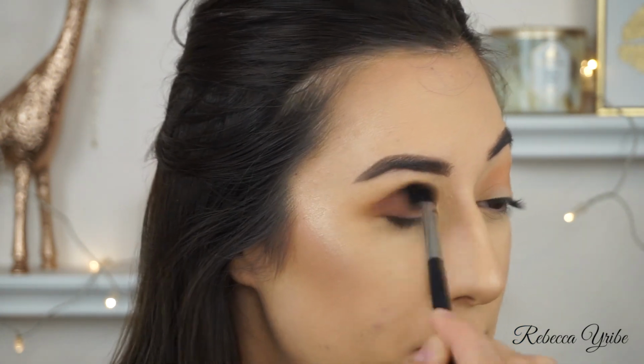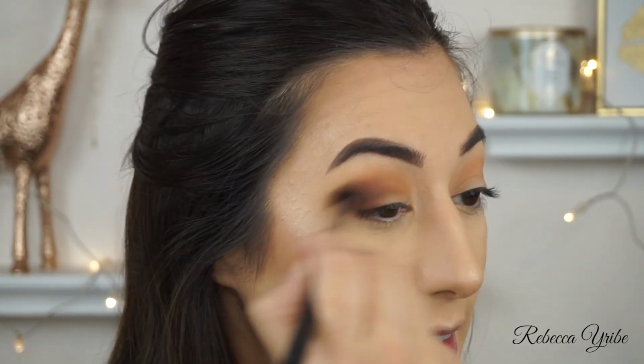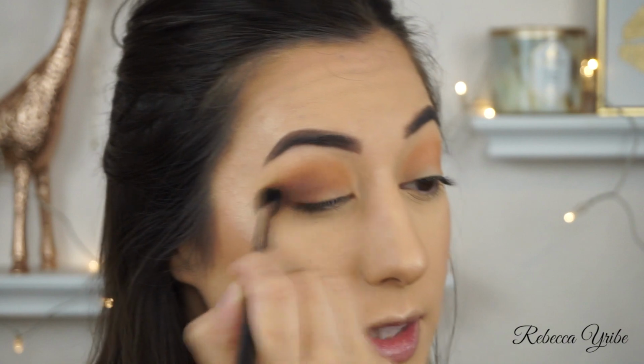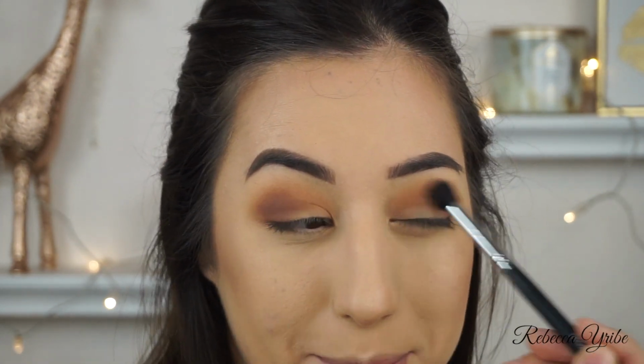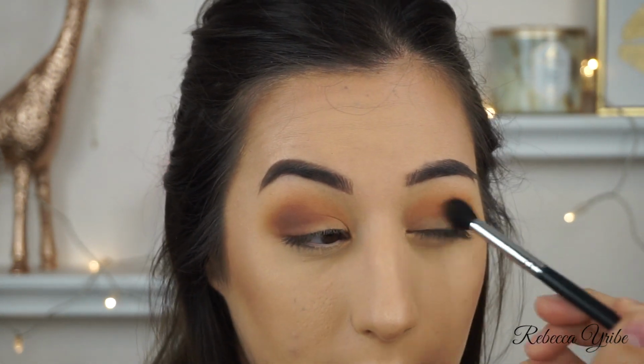Every time I've used this palette, I've done something different. I love that it's just so easy for everyday wear because there's a lot of browns and neutral colors in here that anybody can use on an everyday basis. I feel like there's no crazy colors. It's not like the Jeffree Star Blood Sugar palette. You'll definitely get a lot of use out of this if you pick it up.